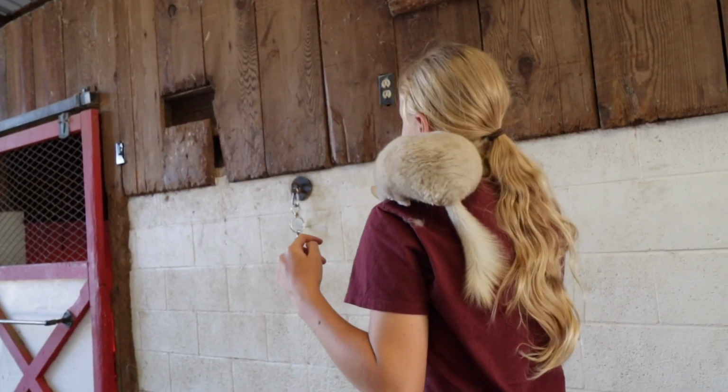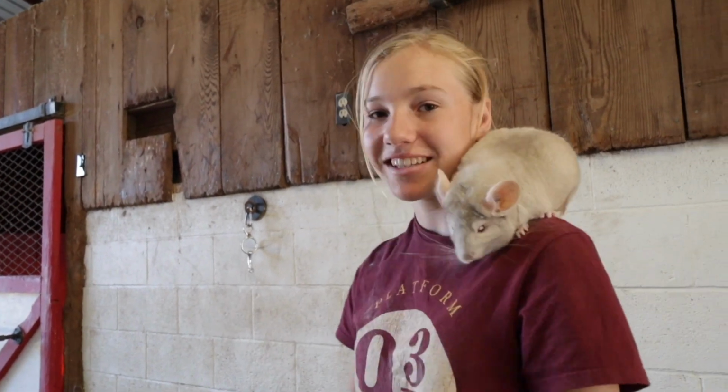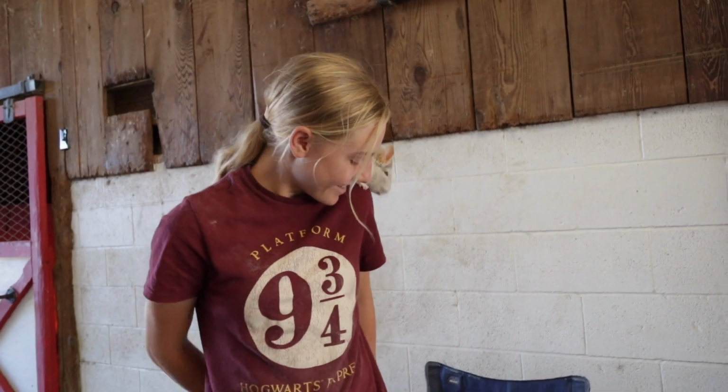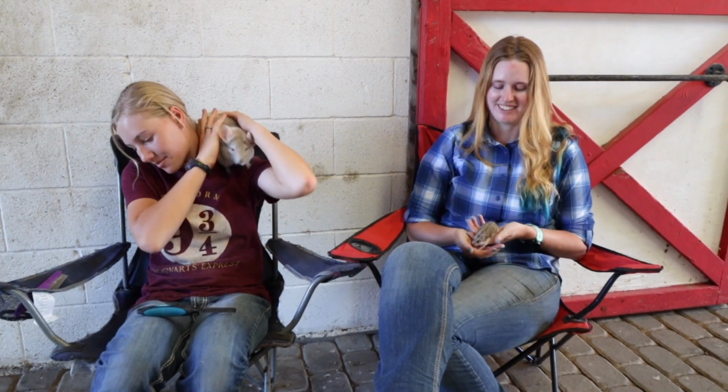Are chinchillas' main diet ears? No. I wish. No, I don't wish. I wish they didn't like ears. It's also eating your chair. Oh dear. Okay, Murphy, down you come.